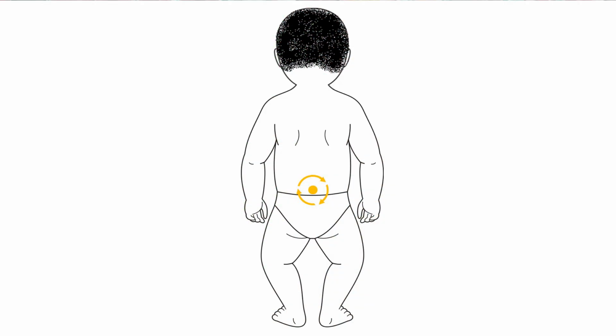And then just massage the area in a clockwise direction. Yes, you can either do this for a couple of seconds only or for longer if your baby does not calm down easily. Why does this work? Well, because the sacrum comprises several acupressure points which can help calm a baby. And on top of that, this technique could also help relieve gas, if gas is the issue here, right?